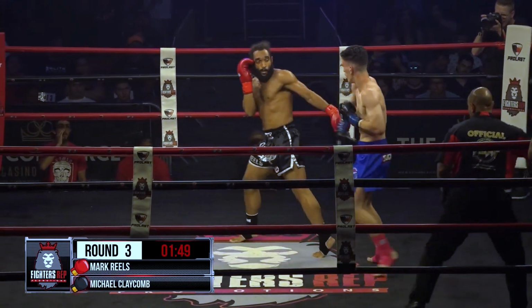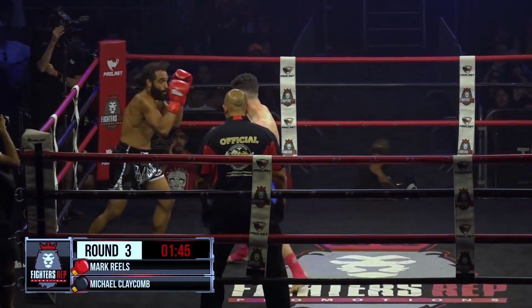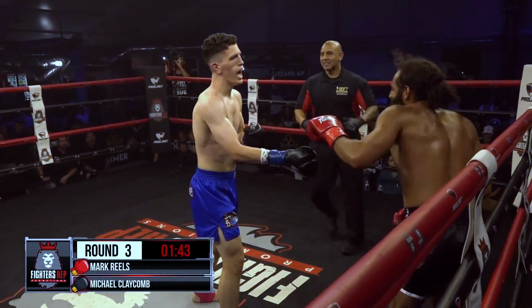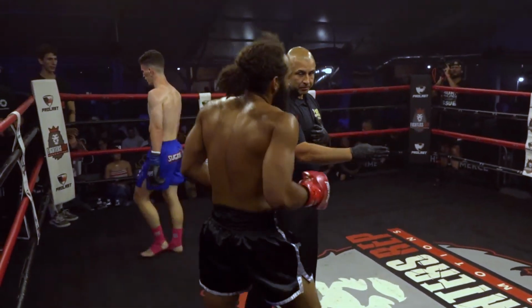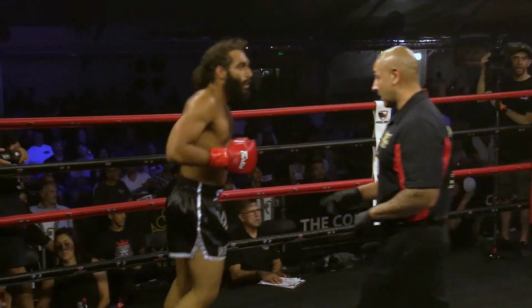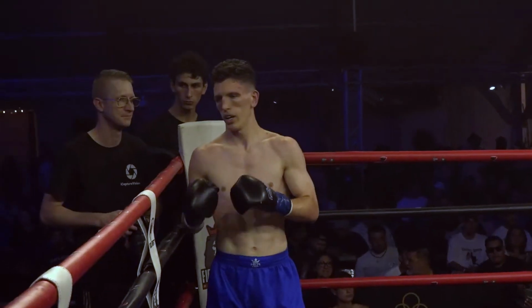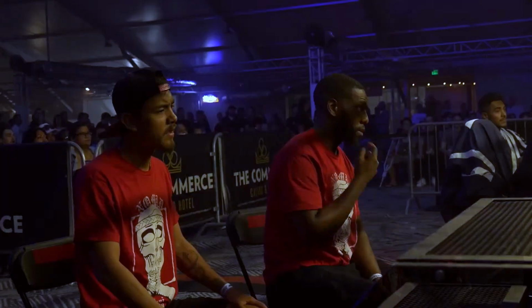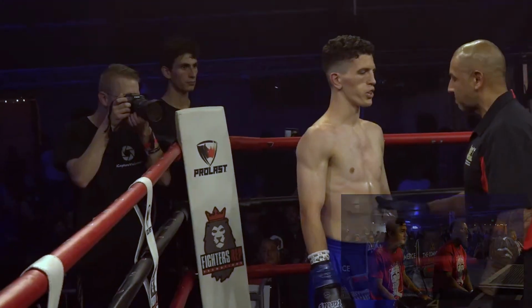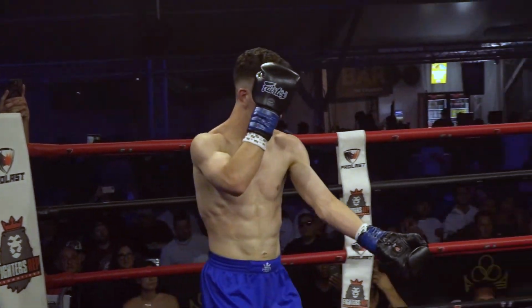And Claycomb has switched stance. He switched to southpaw stance. Now he throws that rear kick. Oh, low kick right on the money. That's what happens between southpaw and orthodox. Reels seems to be okay, though. Has a pep in his step, ready to go. Telling Mark Reyes, let's get the action going. The always respectful Claycomb apologizing for the mishap. Certainly not intentional.